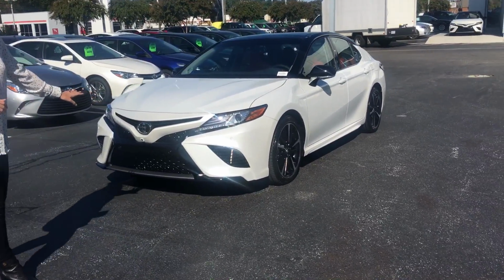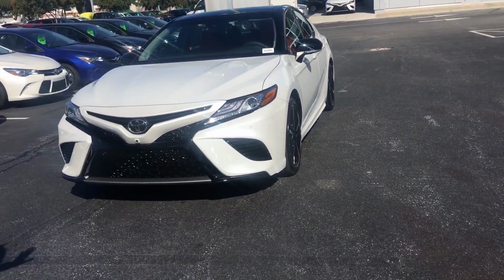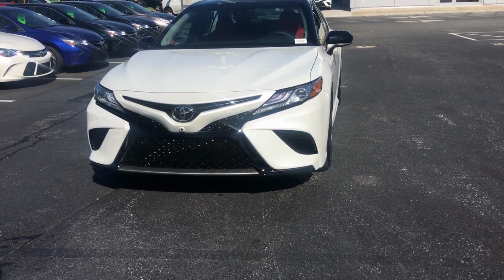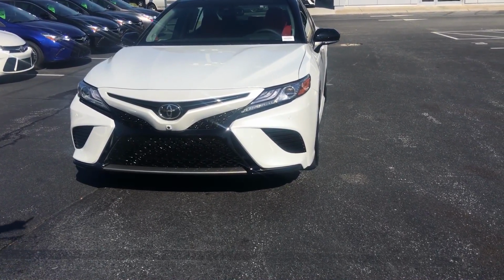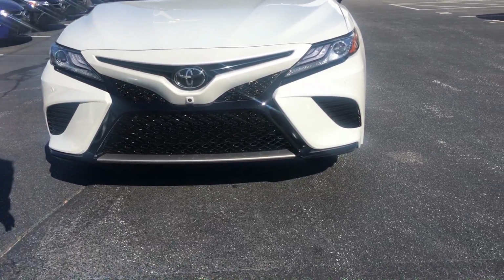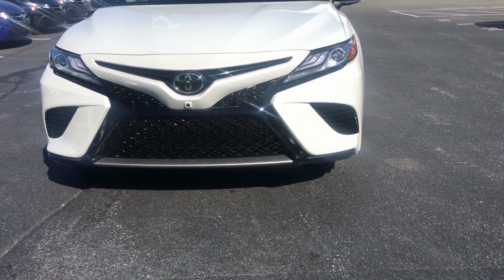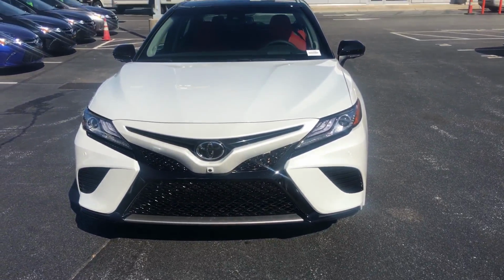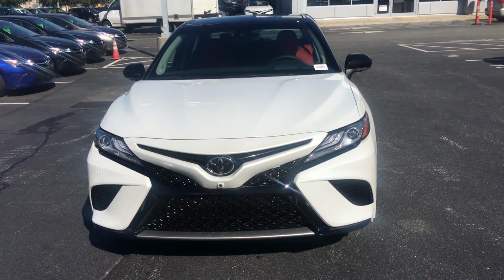You'll notice the front of the Camry has been completely reimagined and redesigned and re-executed for 2018. It's got a sporty front with the black accents that are very shiny, real pretty. They look gorgeous against that white. The car is lower to the ground, wider and longer than previous year models as well.